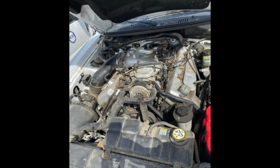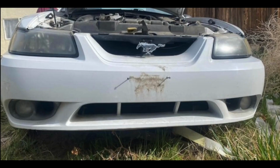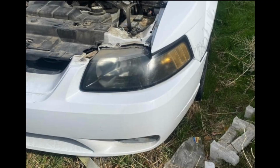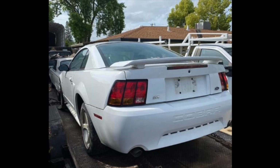They want $4,500 for the engine and transmission, so to me, I don't see why you would part out a car like this. It still has the front bumper, which was a big point they were making on trying to sell the front bumper, and it even still has the amber taillights. They were trying to sell the amber taillights in this car. So here is an '01 Cobra, all stock, still has all its pieces, and they're parting it out.